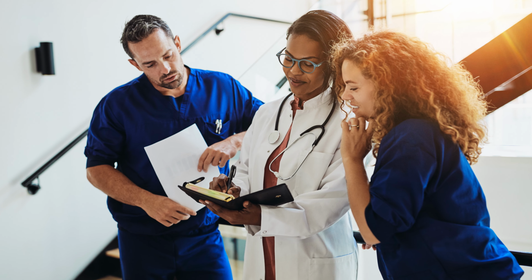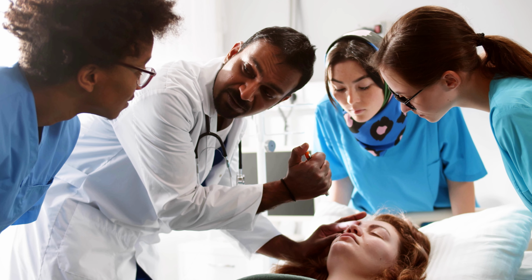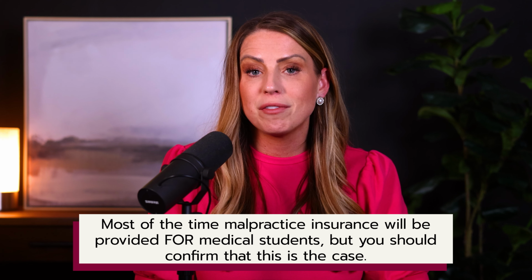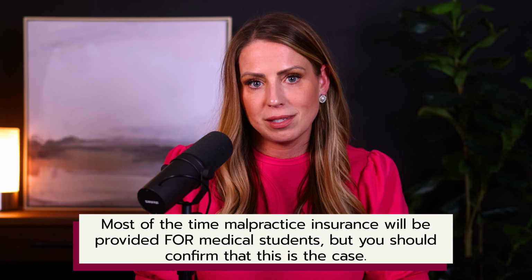In the United States, medical students are required to carry malpractice insurance. Whether the student is on a clinical elective, a rotation, or just observing, the institution providing the training will require you to be covered. Now, most of the time, malpractice insurance will be provided for you by the facility that you're receiving education at, but it's always good to confirm that this is the case. If for some reason you are required to obtain your own malpractice insurance for medical school, there are a variety of insurance carriers who offer this type of coverage, and an agent can help you compare options.